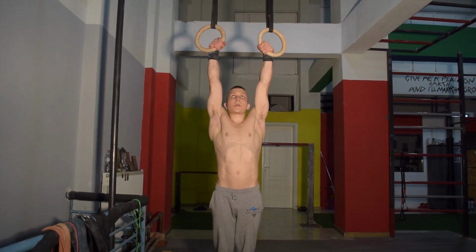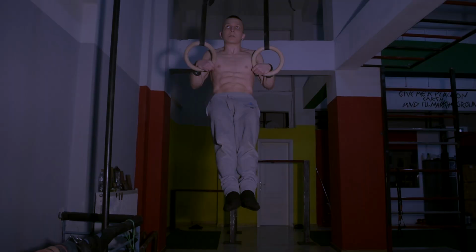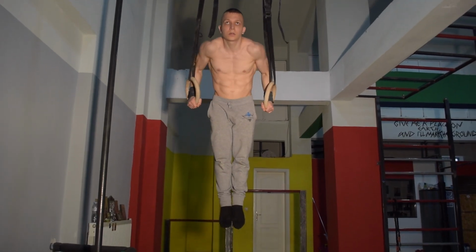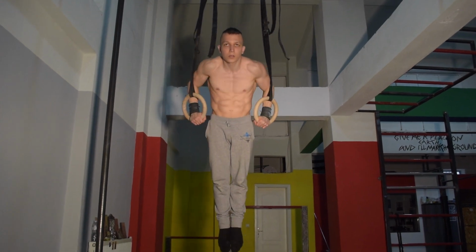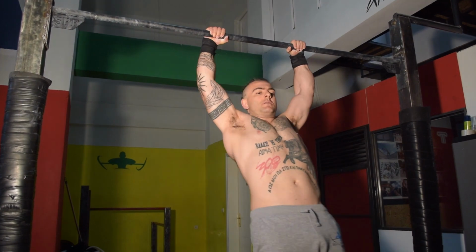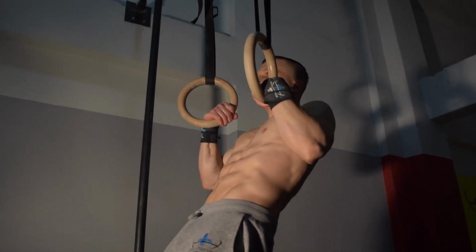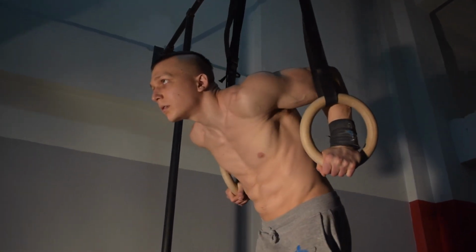Another key component to the ring muscle up is being able to keep the rings in close to your chest as you pull and transition. The further away the rings are from your body during the transition phase, the more difficult the movement will feel. Both variations of the muscle up are hybrid movements, meaning that they combine push and pull, making it a vital exercise for all level athletes.